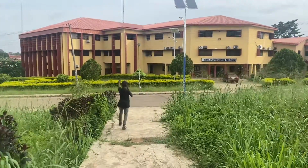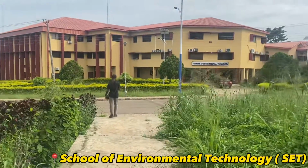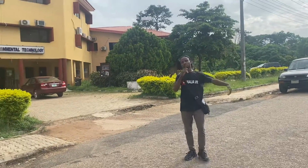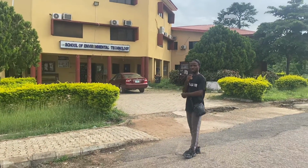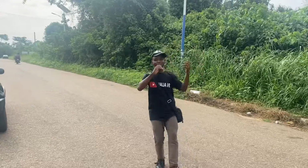Alright, so this is the School of Environmental Technology. This is SET. Can you see it over here? Let me go a little closer so you can see how SET works. In the School of Environmental Technology, we have architecture, urban and regional planning, surveying, all environmental courses are embedded here. So if you want to check them out, you can, but this is old SET. We also have new SET. Let's check out new SET!